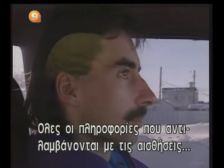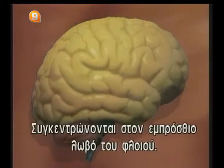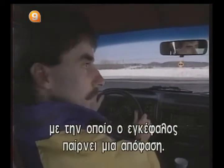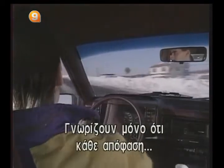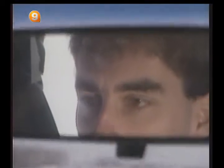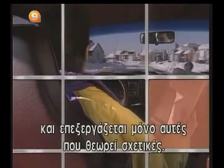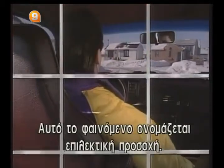All the information perceived by the senses is relayed to the brain. It is in part integrated in the front lobe of the cortex. However, the experts still do not know precisely how the brain processes information to make a decision. One thing they do know is that every decision is based upon a limited amount of information. This means that the brain discards some of the information it receives to process only what it considers the most relevant. This phenomenon is known as selective attention.